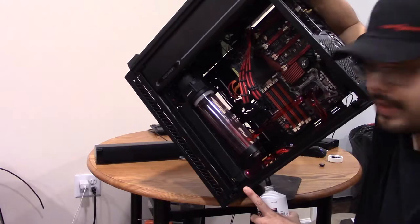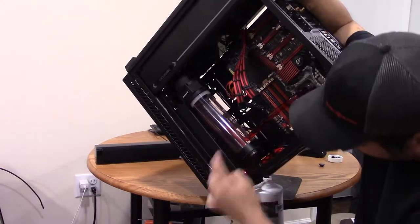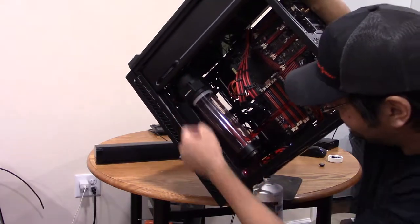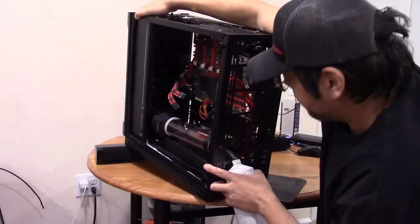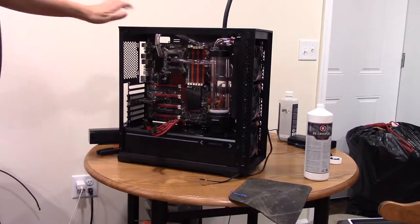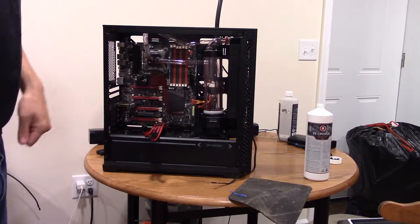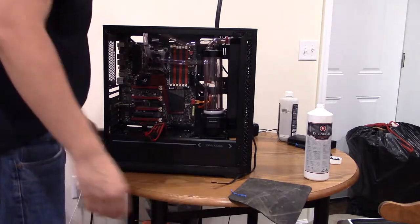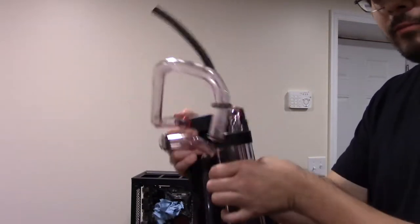It's hard to see, but if you look closely at this tube, you'll see that it's actually still got fluid in it because the air is stuck at the top. So when I set this down, it should actually drain back into the reservoir. So the system is not 100% drained. There is still some fluid in the radiator and a little bit at the bottom of the res. You don't need to drain it all while it's still in situ or in the computer. And there's my water loop out of the system, ready to be drained.